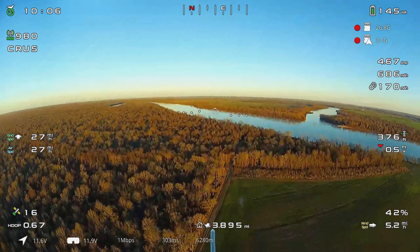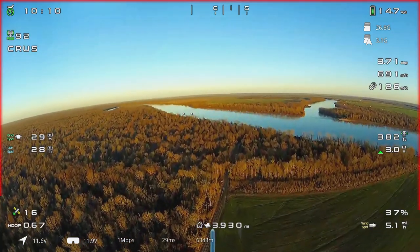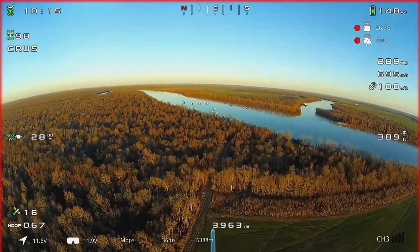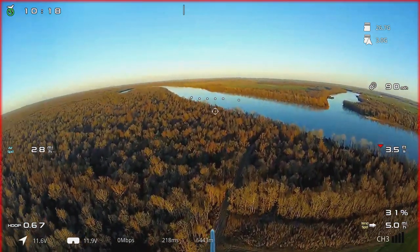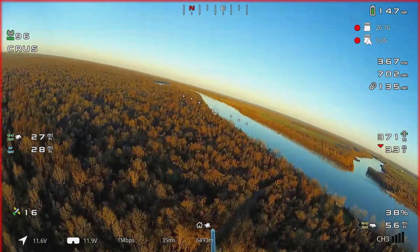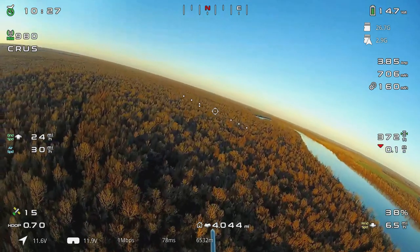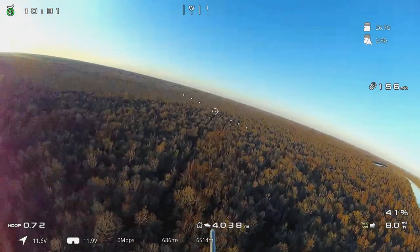And we're actually losing video now, kind of in and out. Are we going to make 4 miles? It's going to be kind of sketchy. Well, not really that sketchy. I actually lost OSD, and there's 4 miles. So the OSD data is kind of in and out, and video was a little in and out there. Notice my OSD is updating kind of slow, and video as well.